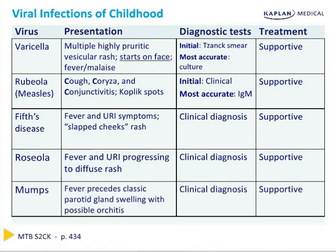And then there's mumps. Now, mumps is a fever that precedes parotid swelling bilaterally, and that can progress in young boys to orchitis, which is swelling and pain in the testicles. And this is also a clinical diagnosis because there aren't many things that are going to present with swollen parotid glands, and it's just supportive treatment as well.